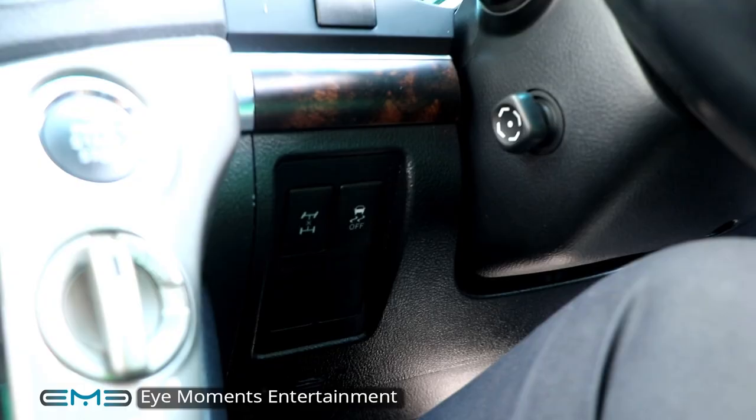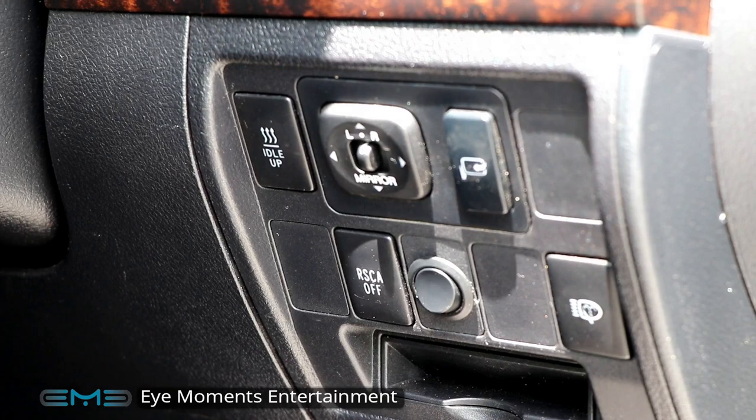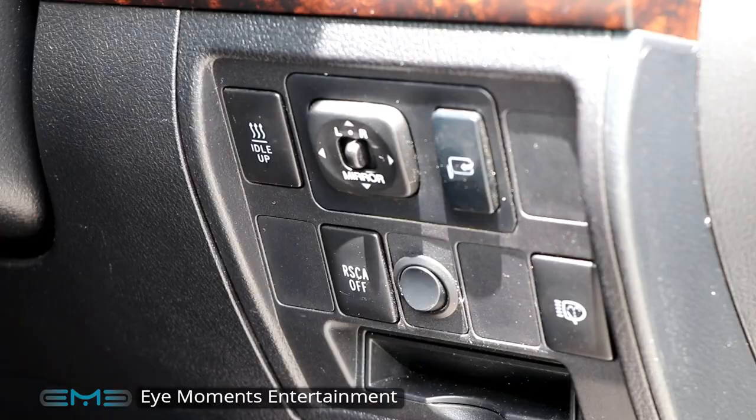Now on my other side, what you see here is called idle up. Because this is a diesel engine, this warms up your engine before you start. It's just to adjust the mirrors. Actually, the side mirrors are really massive and I love them. This is for folding them.